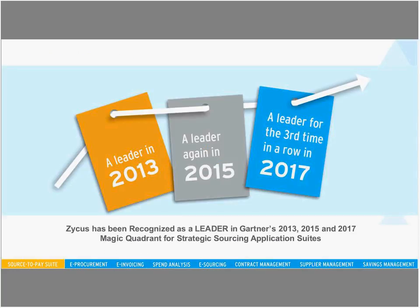So, consistency I mentioned before. At Zycus, we're proud of the fact that not only are we in 2017, but this is the 3rd consecutive edition of the Magic Quadrant for strategic sourcing suites where Zycus has been named a leader. You see it's on kind of a 2-year interval timeline. So in the prior reports in 2015 and 2013, Zycus has once again been consistently recognized as a leader.